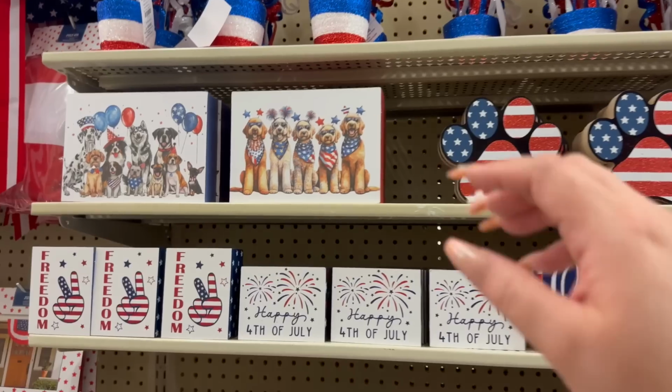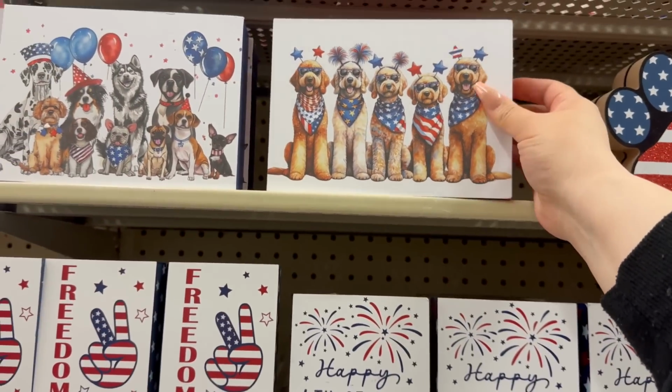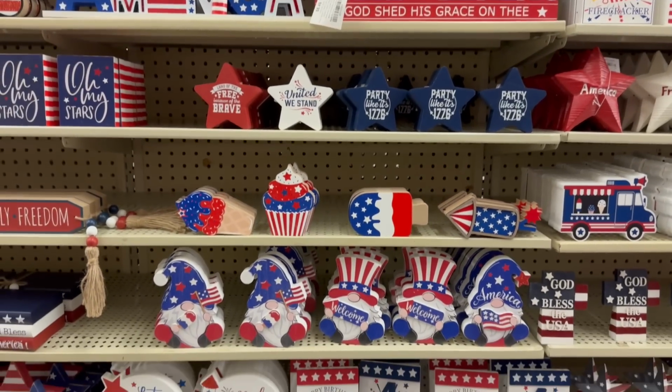So stepping back so you can see this area we just walked. Oh, I didn't show you these. Then you have these adorable pictures. Look at how cute those are for $4.99. I was like, I knew there was one I missed.